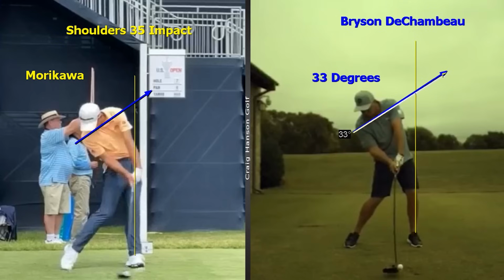Have a look at DeChambeau. We'll go through a couple of players here. Have a look at an amateur coming up. 33 degrees, have a look at that. Now, the closer you get to the averages here, the better you hit it. There's a reason why amateurs can't get close to this position. I'm going to show you that coming up.